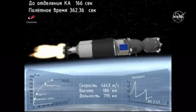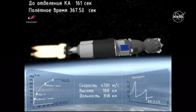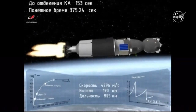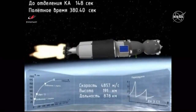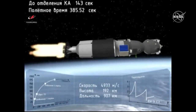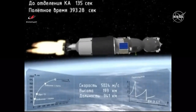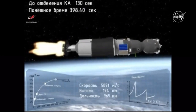360 seconds. Your pitch roll are nominal. Copy all. This is Burlock 1. Everything is nominal on board. Six minutes, 30 seconds into the flight, crew feeling good. Everything looking good so far for this last stage before the Soyuz itself is inserted into orbit. 8 minutes, 45 seconds after launch.